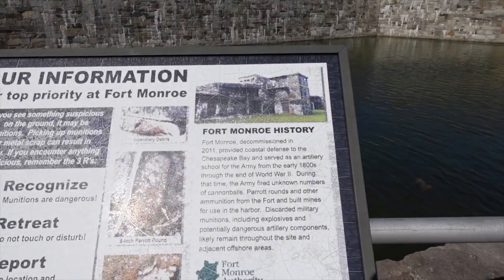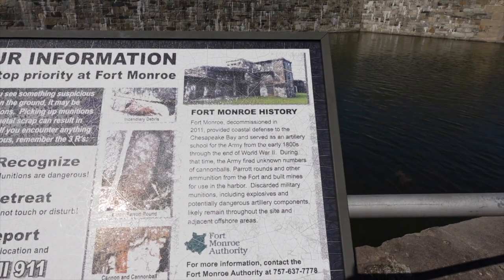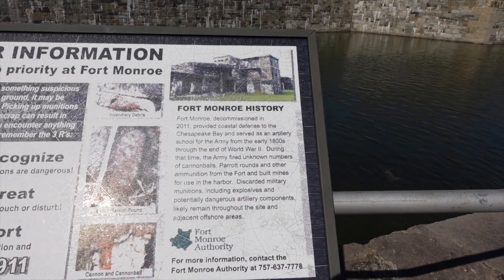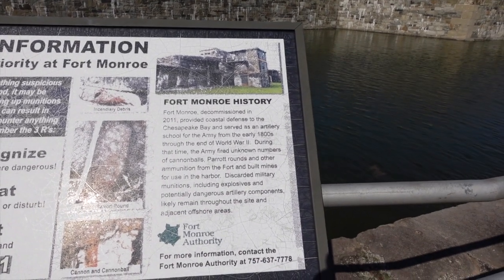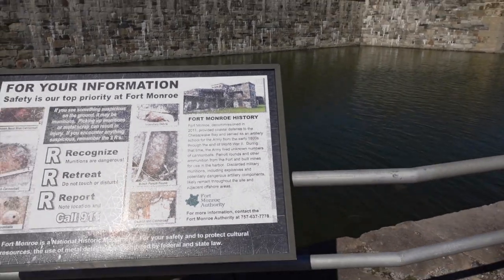It was decommissioned in 2011. Provided coastal defense at Chesapeake Bay and served the artillery school of Army here in the early 1800s through the end of World War II. During that time, the Army fired unknown numbers of cannonballs, Patriot rounds, and other ammunition from the fort and built mines to use in the harbor.